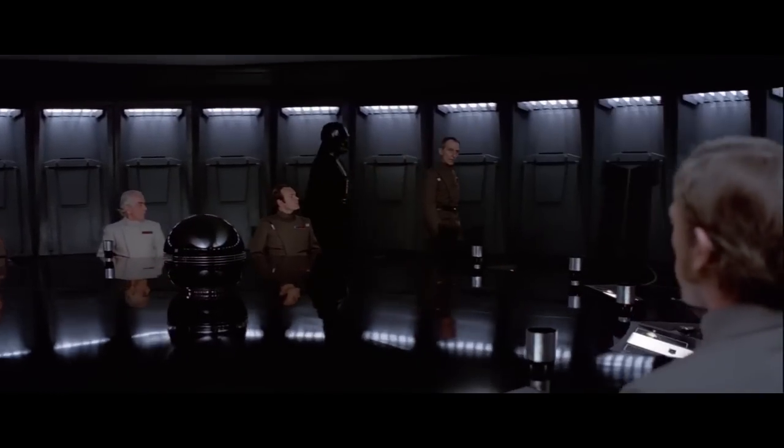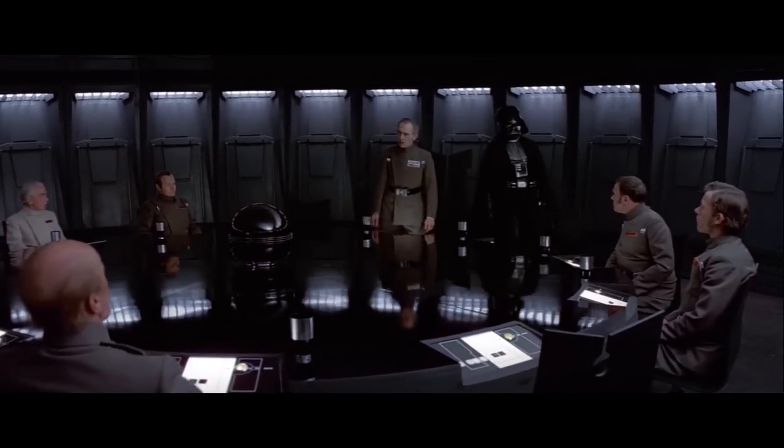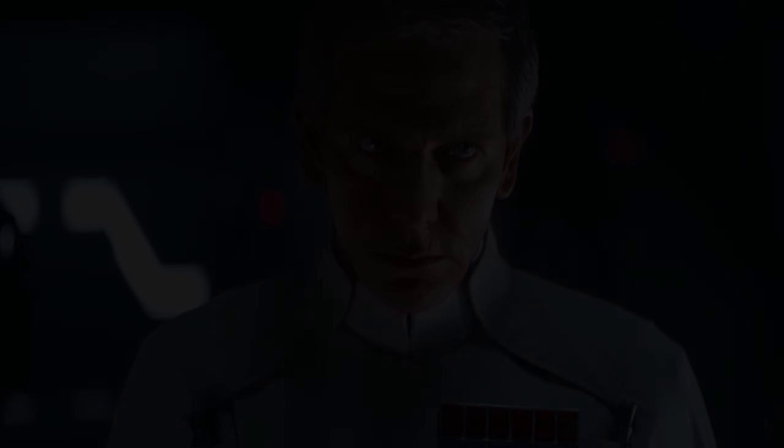Also, interestingly, in this scene, there's an empty chair, which probably belonged to Krennic before he was obliterated. The greatest space Australian from history, gone in an instant.